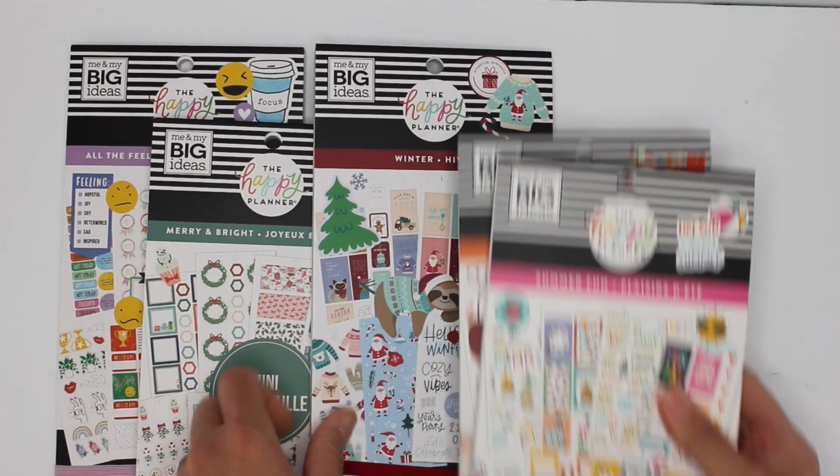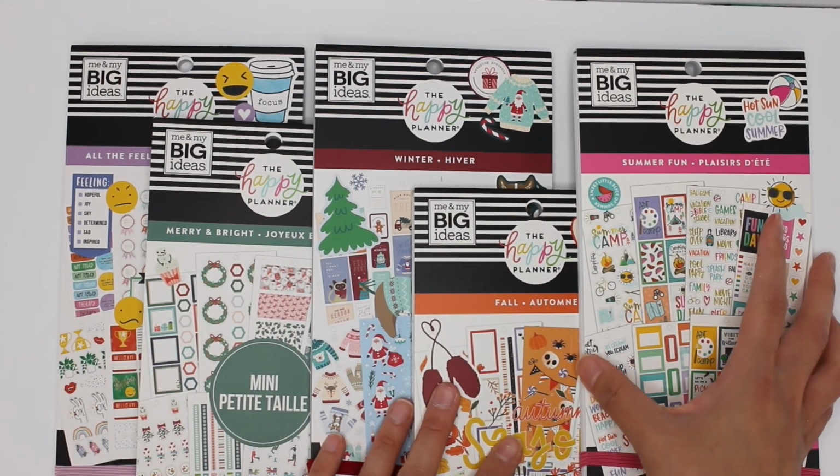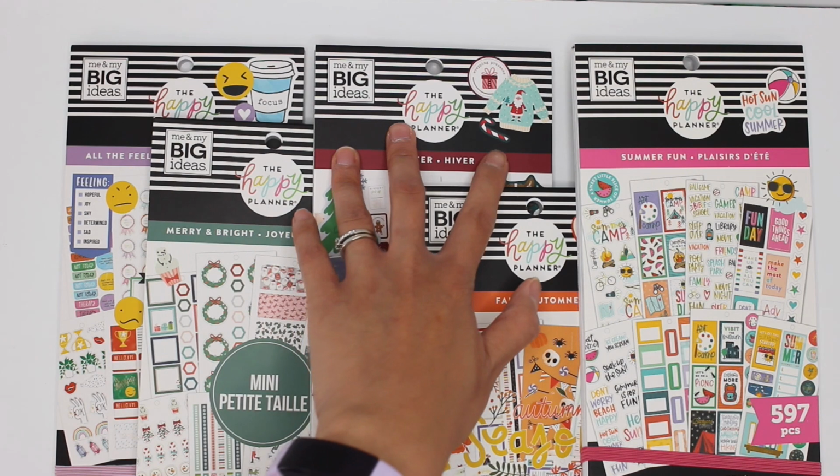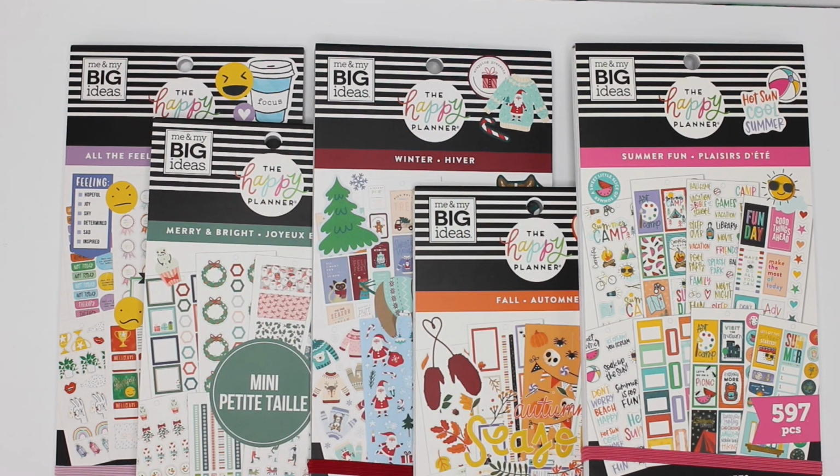All right, so those are all the sticker books that I have received from the Happy Planner. Love them. They're not all necessarily my style, so I may not keep all of them, but we will see. All right, but that is it for me.